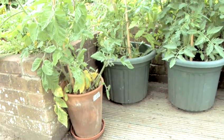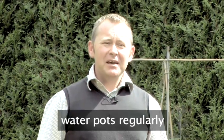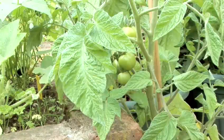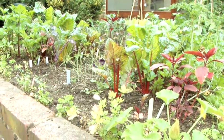If you haven't got raised beds though, what about pots and containers? All I would say there though is that you do need to keep on top of your watering. They need to be watered regularly, more regularly than a raised bed, and certainly more than just growing conventionally in the ground. If you're a keen vegetable and fruit grower, we have tomatoes, cucumbers, chard, lettuce and so on.